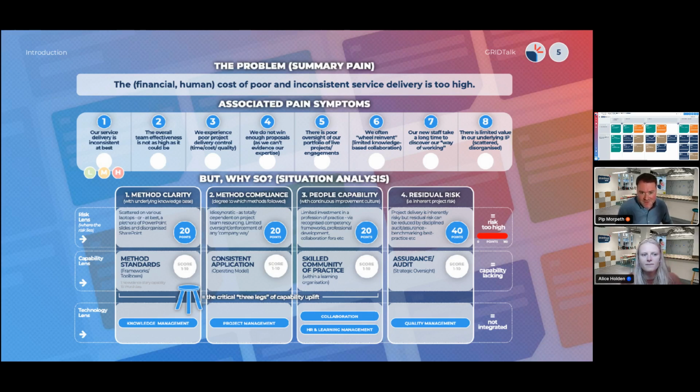Point 3 is the basics of people capability. You've got to ensure there are job descriptions, grades, competencies, and career development. Also, how well have we integrated learning, knowledge, and training to build that capability? And how well does that skill community of practice drive improvements into the ways of working? I think a lot of that will come in today's session. There are a few topics that we've got on the people capability build aspects.